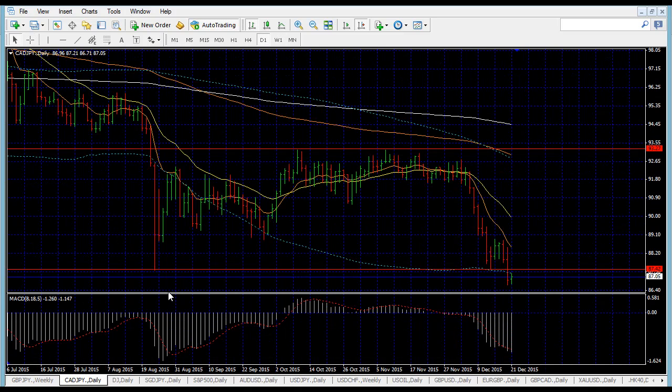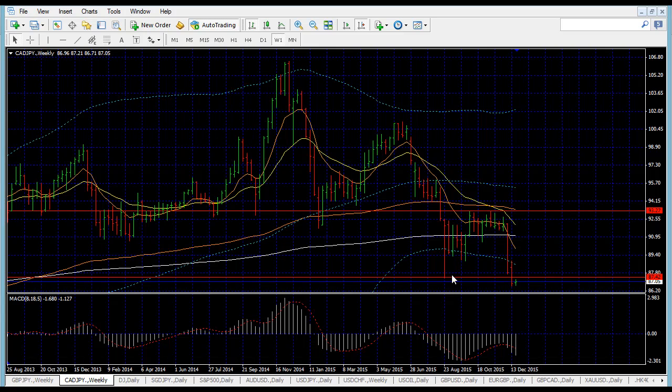Okay, next pair, CAD JPY. CAD JPY is also another yen denominator pair. What we can note is that here was the previous low, but for this pair itself, price did break through.